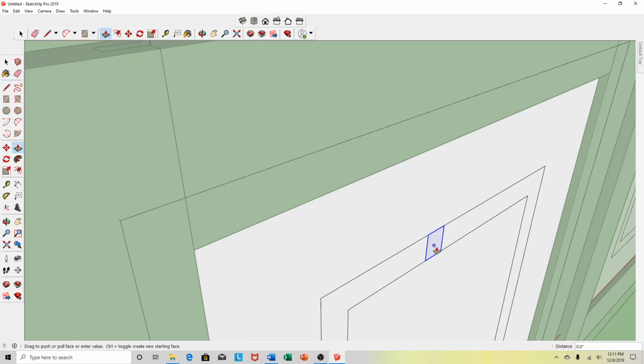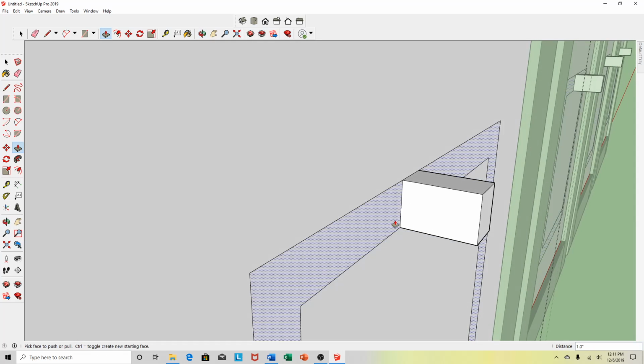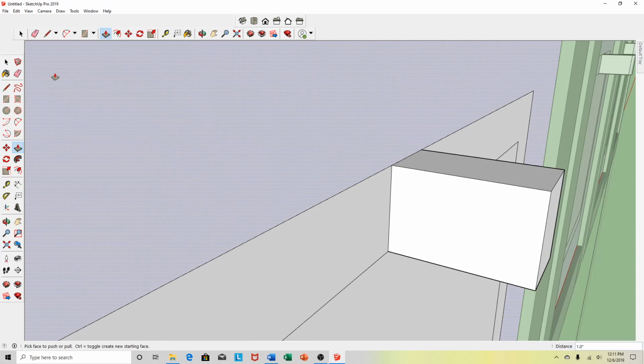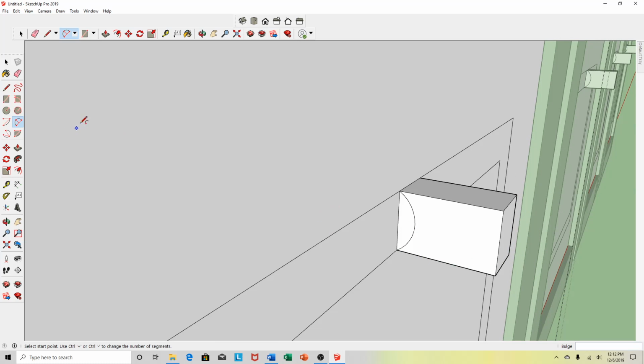Pull this one. It doesn't matter where you have to pull it. Let's pull it like that. I just want to create a profile. That's why, because it's hard to create another way. So this is another way you can do it. All right. Also, if you want to make some cool things, it's up to you. There are a million things you can do to create a profile.